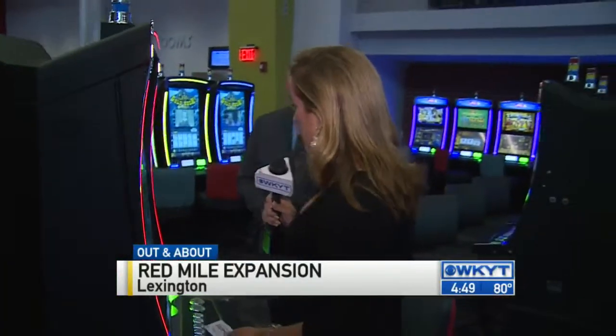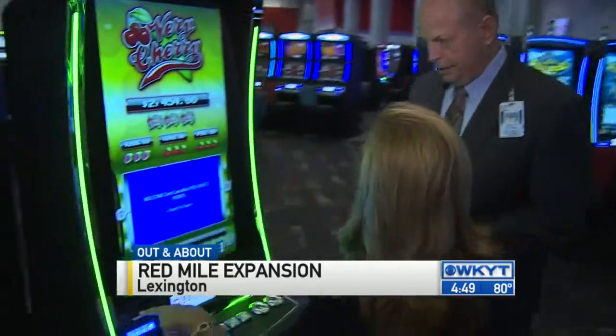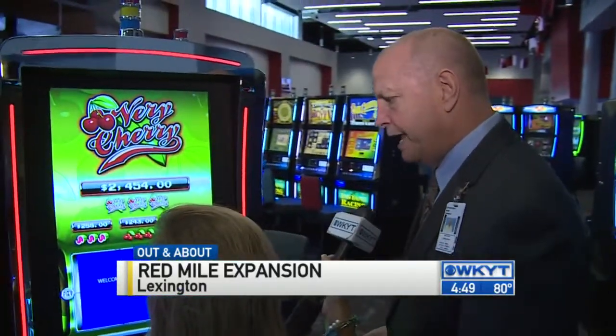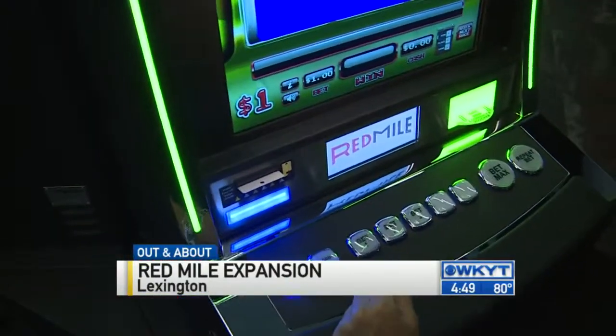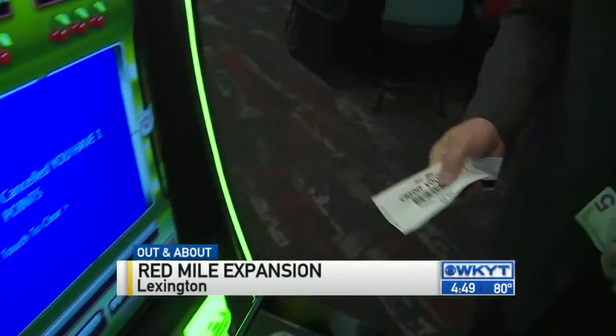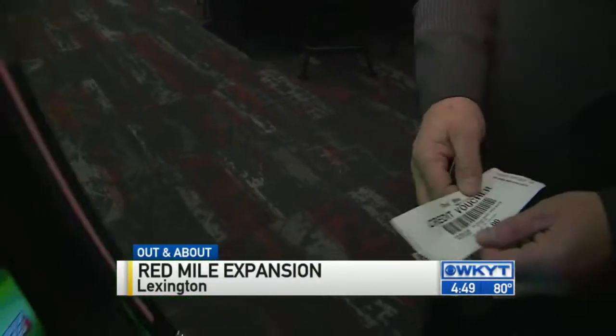Okay, you're going to teach me. You said this Very Cherry is one of your most popular ones, right? Yes. So you have game cards for folks? Yes, we do. You play your game card. You can receive those at the guest services booth. And when you play, you achieve points. Points are used for redemption purposes. Okay, so you put in your credit voucher.